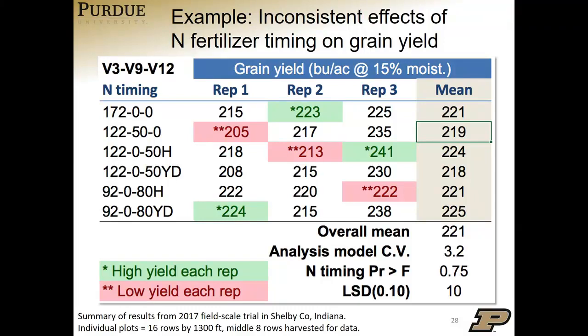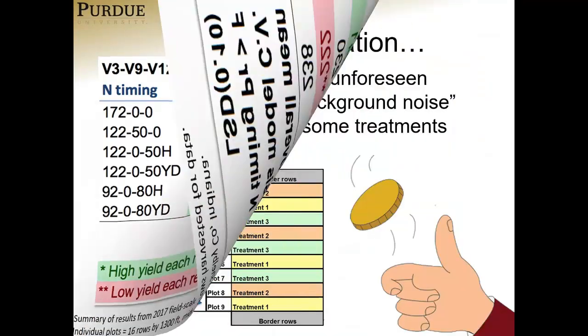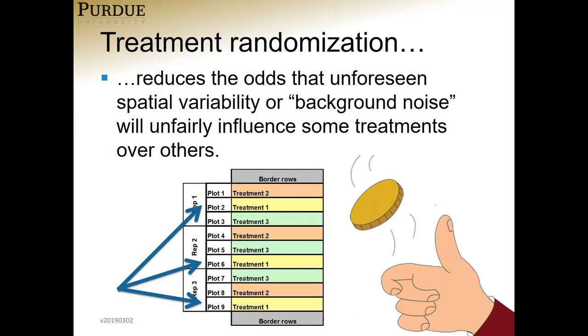What we're doing with reps is looking for repeatability. And so when we get done analyzing this, the upshot of it is we conclude there's no difference between these treatments. Even though mathematically there's 7 bushels, when we look at the reps, we got to say, hey, they're flopping around just by dumb chance, so there's a 7 bushel spread at the end. This is why we're doing reps, all right? And again, you don't need to worry about the statistics, but just to understand why we do this kind of thing. Again, we use randomization to simply reduce the chances that something out there in the field might influence a treatment unfairly.